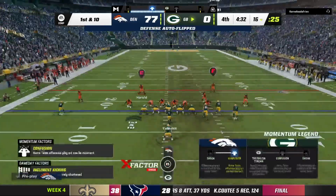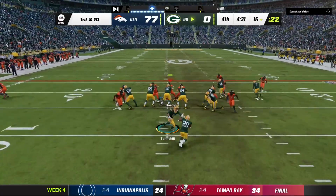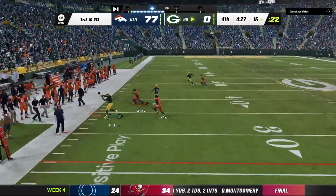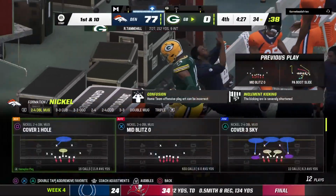About set to get this drive started. The Green Bay offense at the line. At this point, partner, things looking pretty bleak. They still haven't scored here in the fourth quarter, facing the big deficit. What silver linings, what can they look to do here offensively?